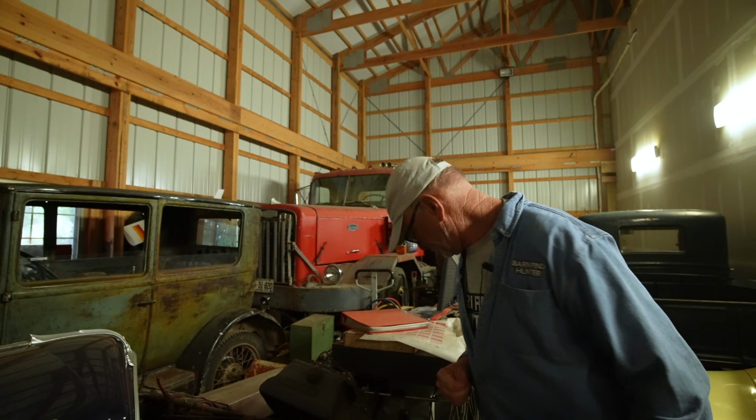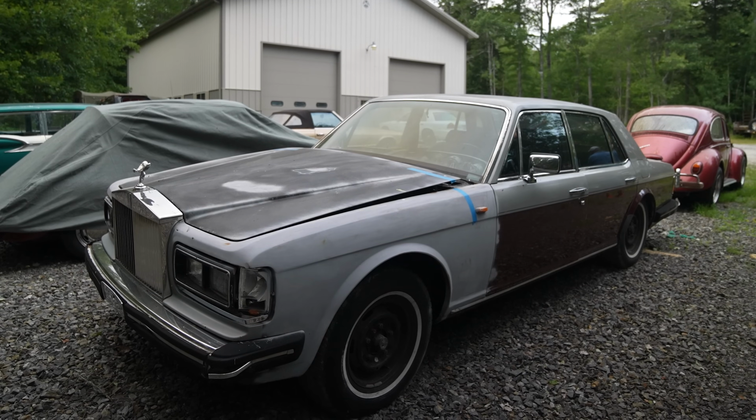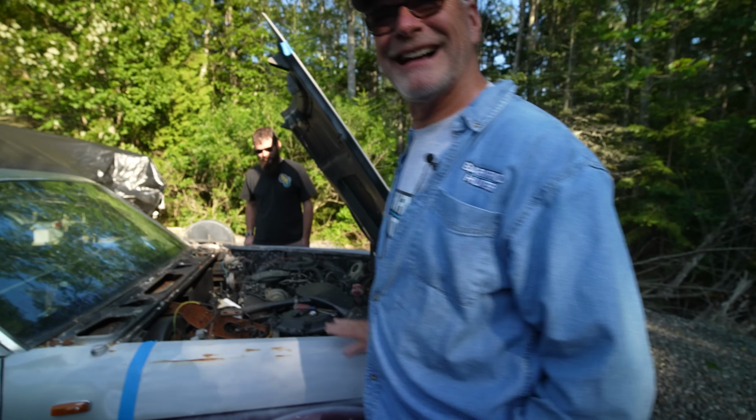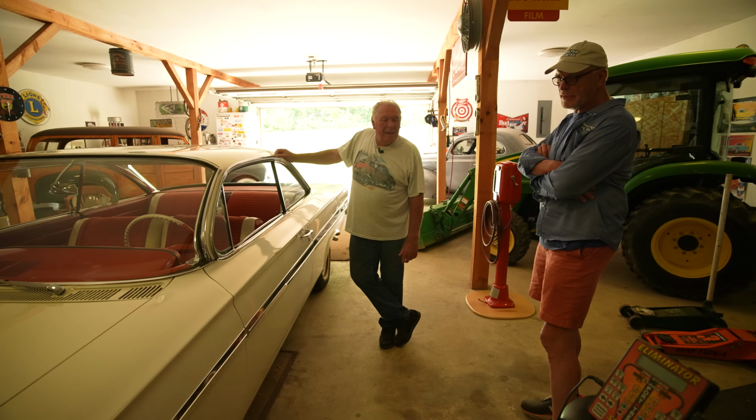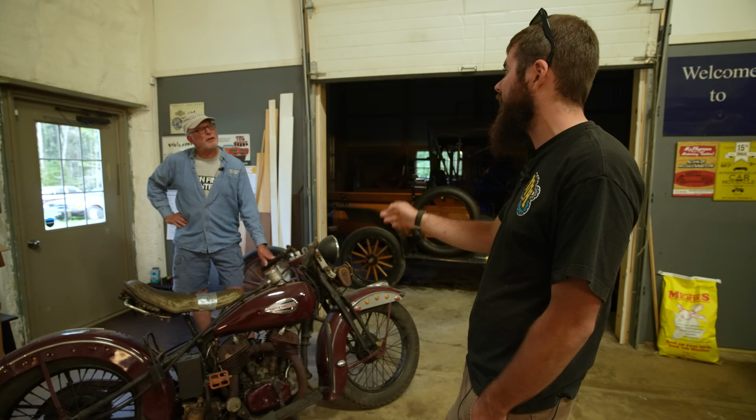It's a little packed in here. Put a small block Chevy or maybe an LS in it and just have fun. And I love it. This is an amazing car. And those are the classic Chevy hubcaps. This is one of those five. One of five. When old farts like me leave the hobby of old cars to guys like this, we're in good shape.